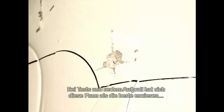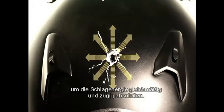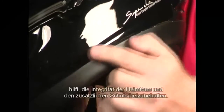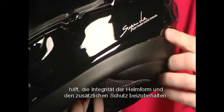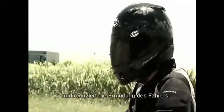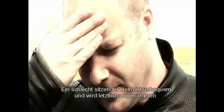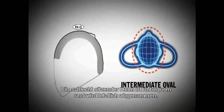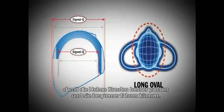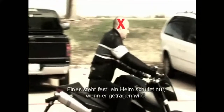Time and again in testing and real-world impacts, this shape has proven to be the best at smooth and rapid dissipation of impact energy. Maintaining shell strength throughout the helmet, even to the lower perimeter, helps maintain helmet shape integrity and added protection. It also serves to lower the helmet's center of gravity and decrease rider fatigue. Head shape is important too, as a poorly fitting helmet will cause discomfort and will eventually be removed. Arai offers multiple interior fit shapes to better fit our customers and keep them comfortable while riding. To date, no helmet is effective unless you're wearing it.